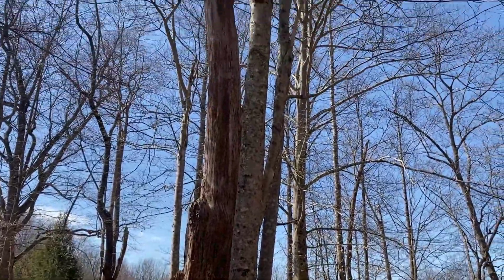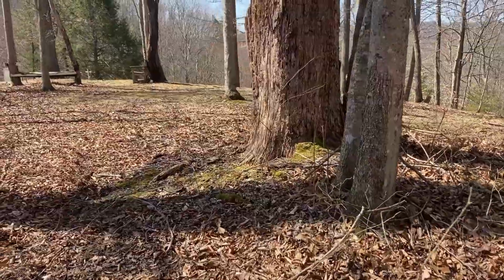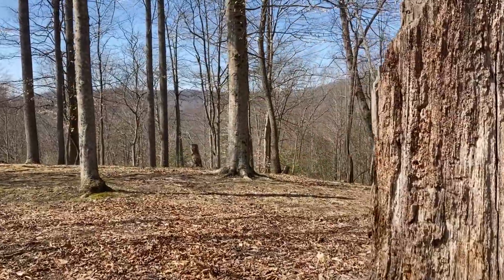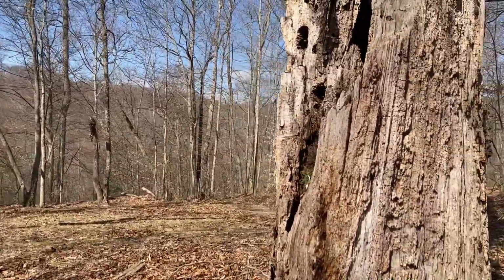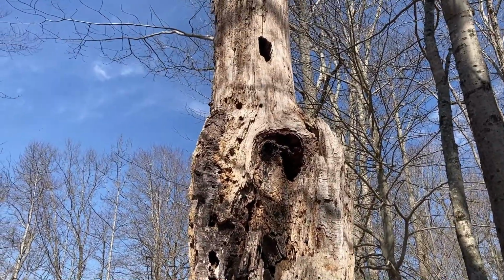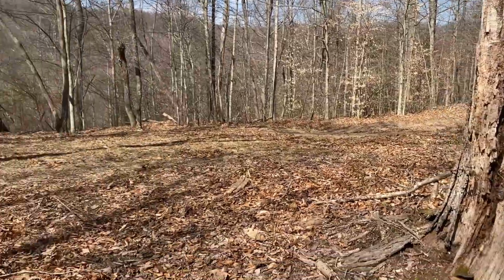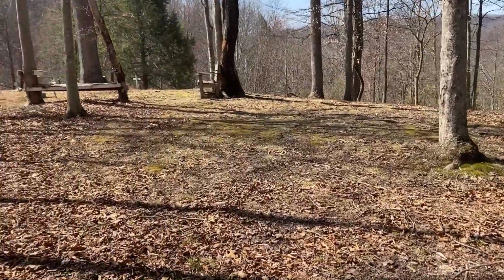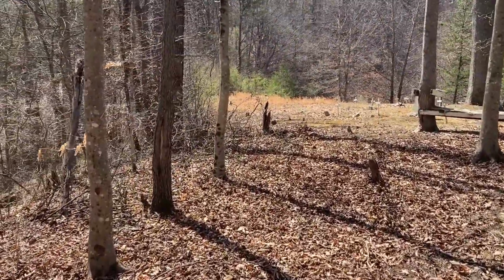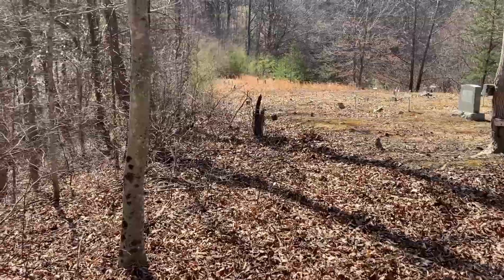Look at that old tree right there. That sure stood the test of time. It's dead, but it's still standing. Check that out. Boy, some big old woodpeckers have been pecking in them trees. Check it out. Say lightning's hit this on this mountain. It's way on top of the mountain here. Old forgotten graveyard. It looks like nobody's put anyone here in many, many years.